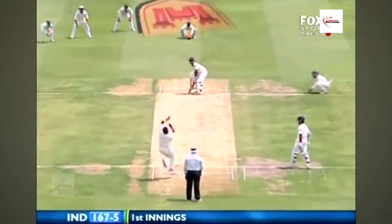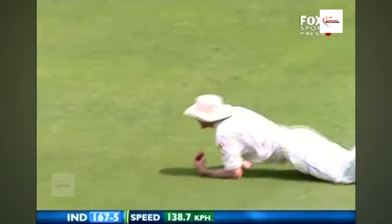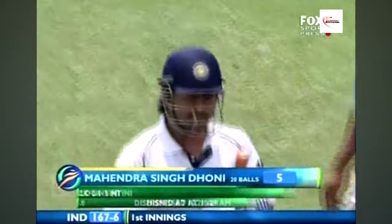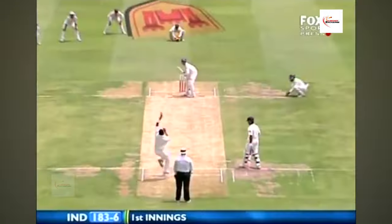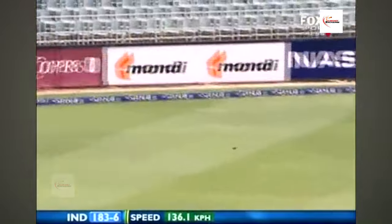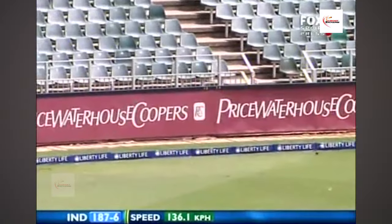Very good leg slip. What a catch! Shaun Pollock has taken an outstanding catch, and Dhoni's stunned. Outstanding catch. Dhoni must be wondering what's happened. He's got to go though. Oh, he's got that too. These are useful runs.